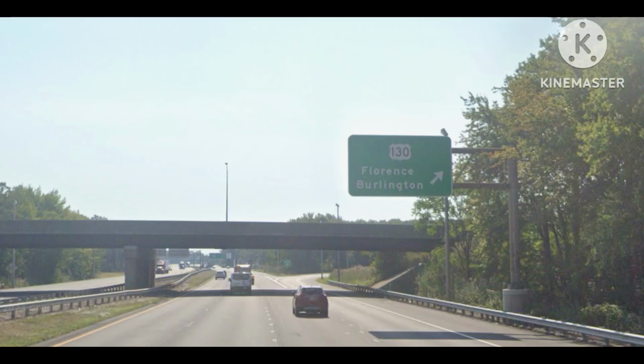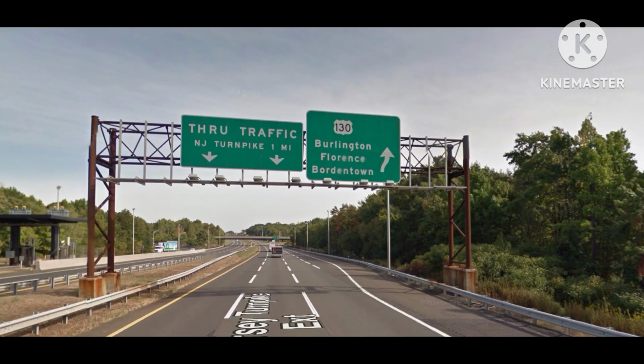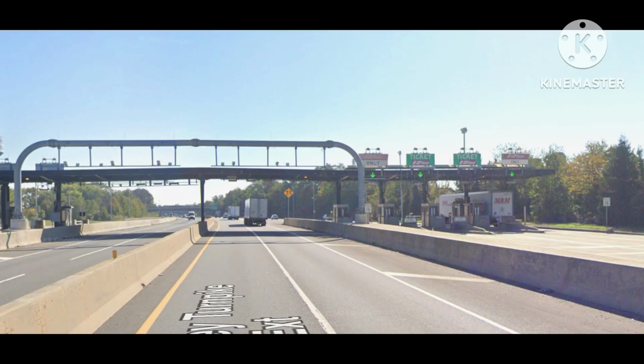Our only exit in this stub is for 130 for Florence and Burlington, and it does not get an exit number. No exit 1. Earlier, it used to say Bordentown as our control. Well, we will go straight to the New Jersey Turnpike. Here's our toll to get near the New Jersey Turnpike, as there are no more exits until that road.